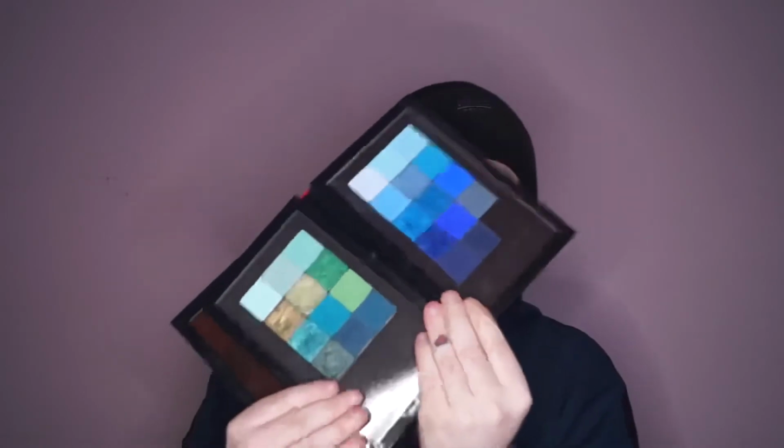The actual palette itself was released in Australia, oh, it was released at 10 AM on the 29th of March in 2019. The reason why I know the date so specifically is because it was released on the 30th of March at 3 AM in Australia, which was my birthday. And this was the first palette.